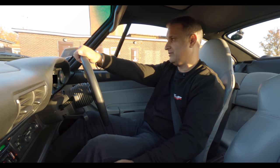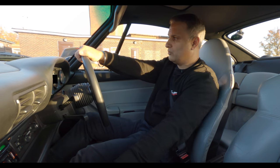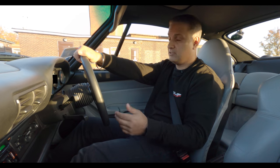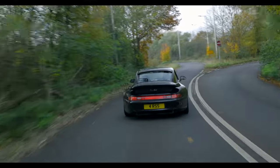That is also because of the four-wheel drive system, which was derived from the Porsche 959 supercar of that same era. All 993 turbos are four-wheel drive. Everything prior to that is rear-wheel drive. All the turbo models from the 993 turbo onwards are four-wheel drive.